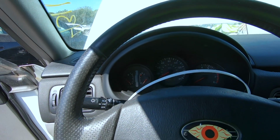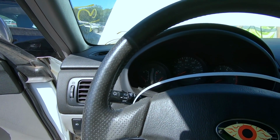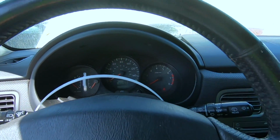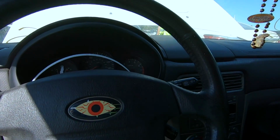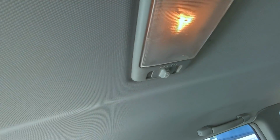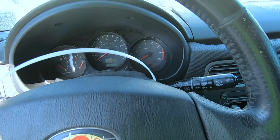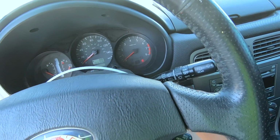Hey, wait a minute. Whoa, whoa, whoa. What happened here? What? It's got the mileage and everything right there on the dash. Oh, the battery's dead. See, we've got lights. We just don't have enough, once you turn the key, everything goes out. Dang it.